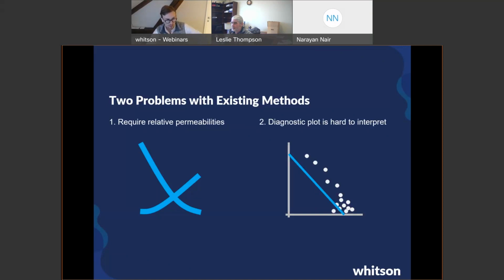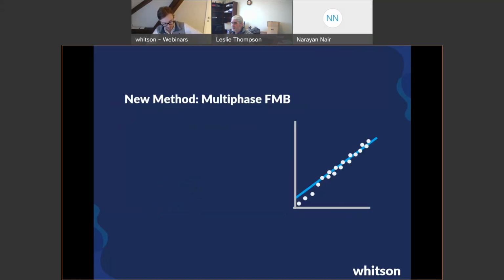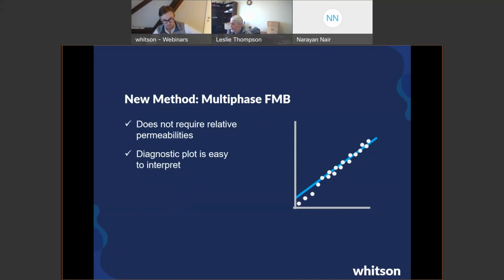With these two fundamental problems at hand, Leslie, Barry Ruddick, and colleagues at Cimarex, such as Narayan, developed and created this method that we're going to discuss today. It does not require relative permeabilities, has a diagnostic plot that's easy to interpret, has been tested on hundreds of field cases, and has also been benchmarked against simulated cases.